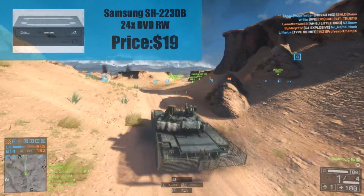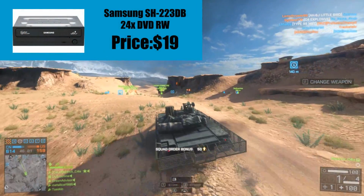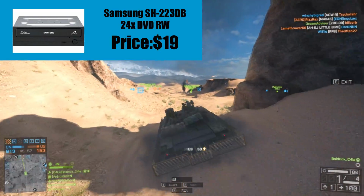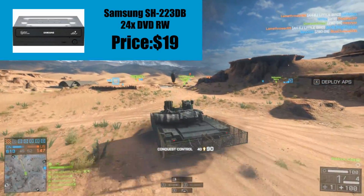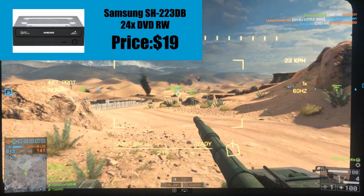Alright, so now onto the, I guess it's a bit more boring, but I've decided to chuck in a cheap DVD drive just to help install the OS, and maybe you've got games that have a disc, so it's always good to have a disc drive in your PC. I always recommend having one. They're pretty cheap. It's only $19 and it's a Samsung one.